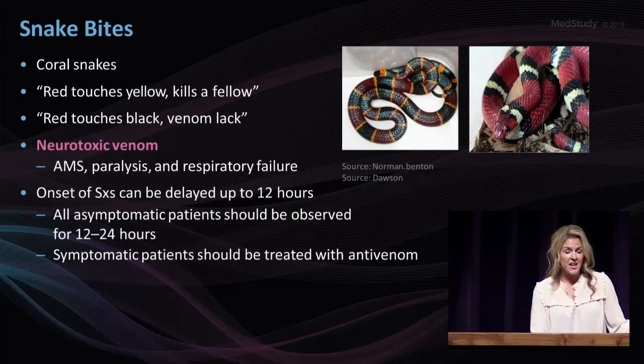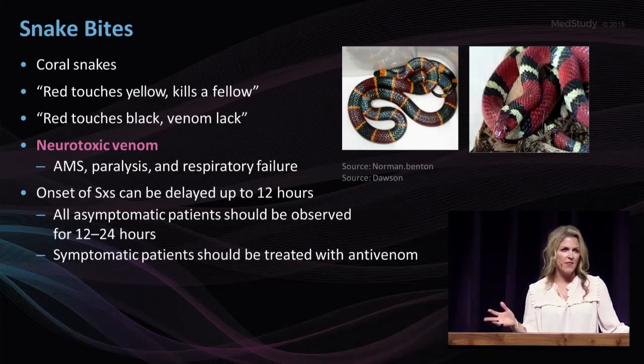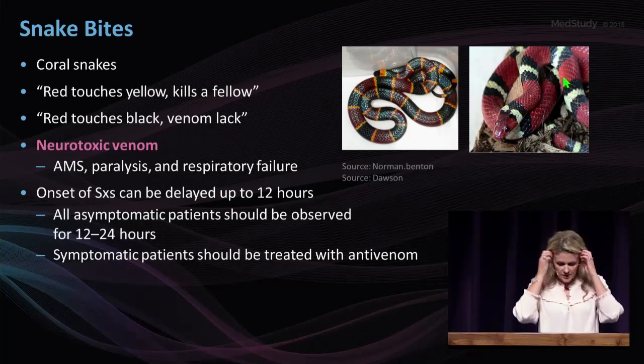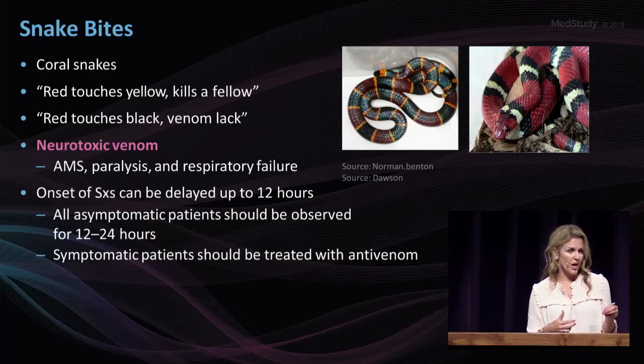The other ones are coral snakes. This is so gross. It's horrifying. So what you want to remember is red touches yellow, kills a fellow. Red touches black, venom lack. It actually is somewhat fascinating because this is nature's way. These non-venomous snakes, like milk snakes, have actually morphed to look like coral snakes as a protective mechanism, but they are not venomous at all. Coral snakes are neurotoxic, so that's what you need to know about coral snakes. You get paralysis and respiratory failure from coral snakes.